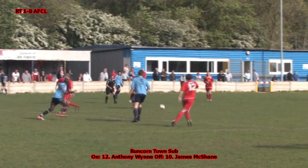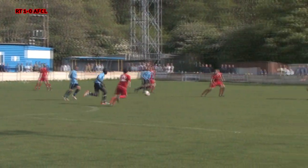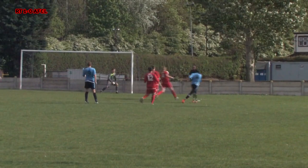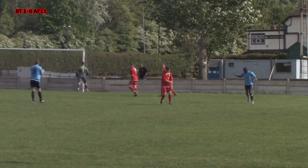Burton evades one challenge, leaves it to Adegbenro, who takes over. He rolls it to the path of Kerry and gets the return. Space to shoot, but he fires well wide.